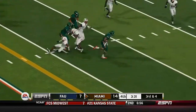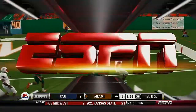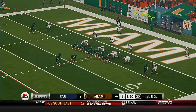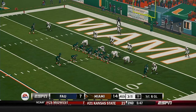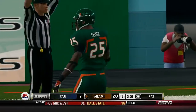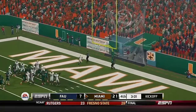He's on the run, decides to tuck it in, and he's got space inside the 10. They'll bring him down at the 5. Hoping to go up 2 touchdowns here. Miami is up 7. Converts the extra point.